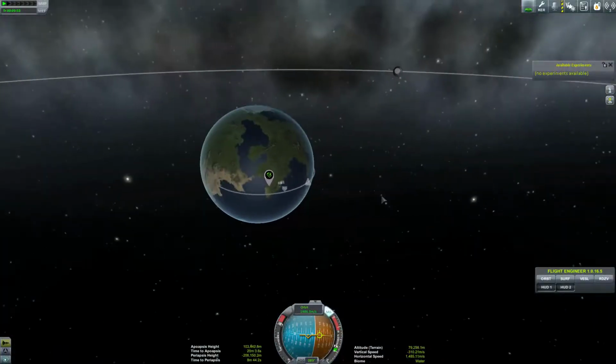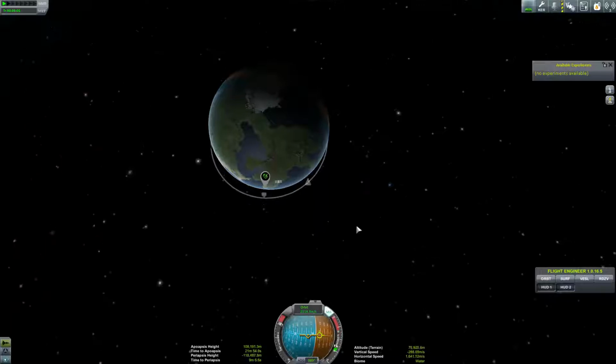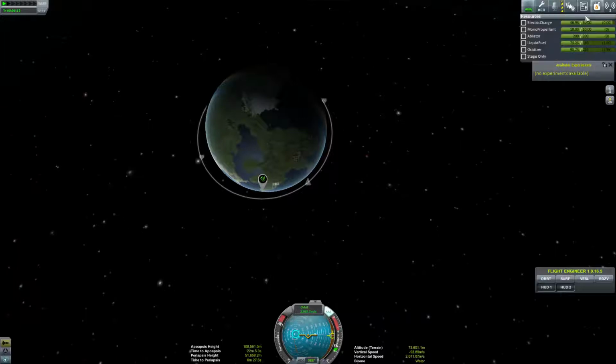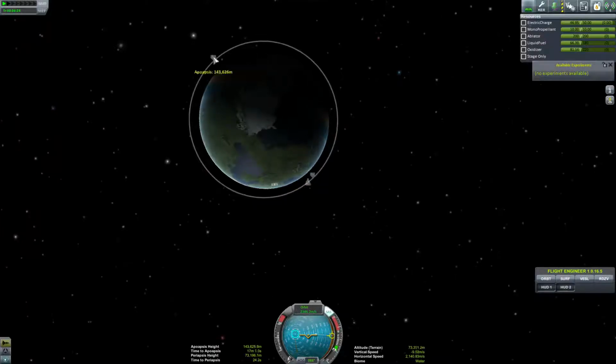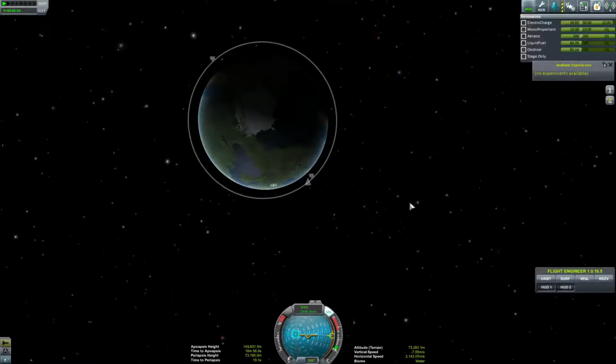Getting there. Come on. Come on. Well, I'm barely going to save this. Alright, did we get the orbit? Orbit Kerbal. Oh, complete.